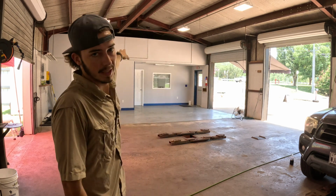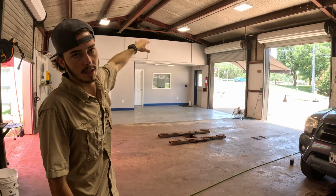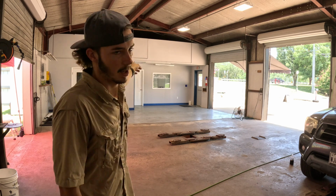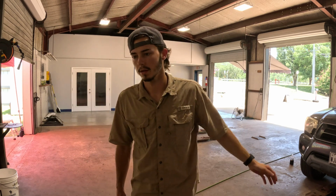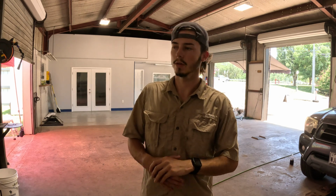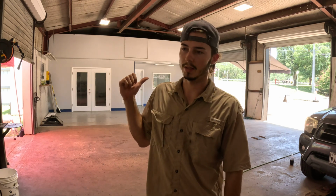There's an attic space up top. It's hot. I don't think I need to show you all that. There is an office space for, if it gets to the point where we get a receptionist or whatever, but also for the customers to be in an AC space, watch TV while they wait for their car to be done.